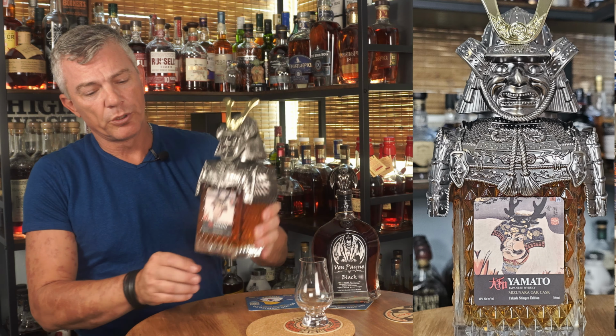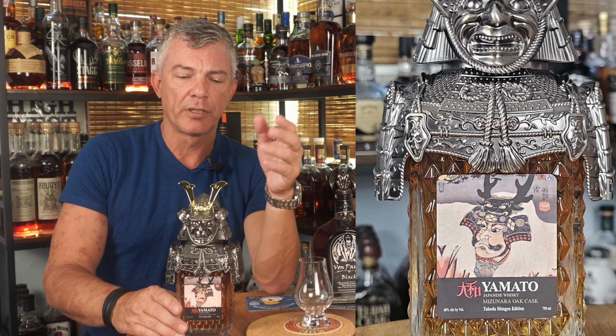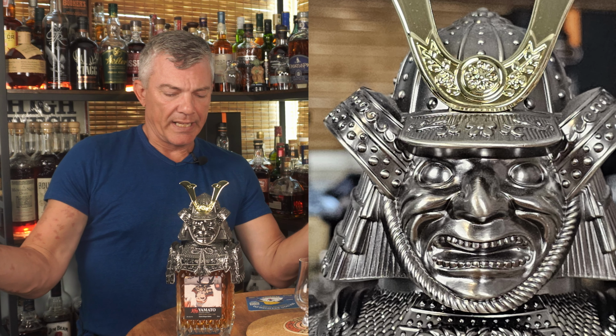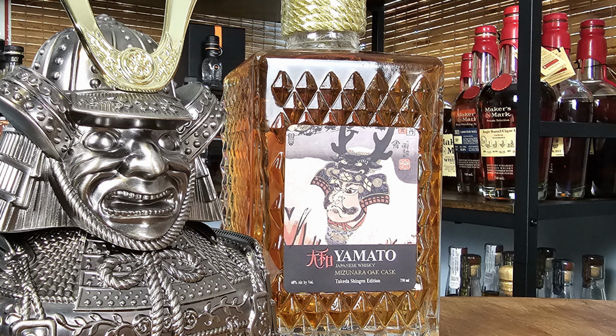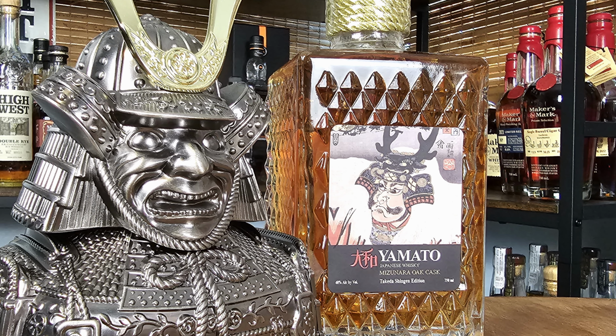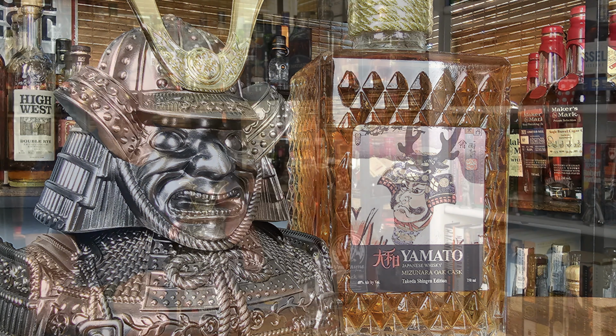So this bottle, I just picked up today. Went to a store, was looking for something else. They didn't have what I was looking for, but I ran across this, looked up a couple reviews, and to be honest, reviews have been mixed for this Yamato, but the bottle was cool enough, I went ahead and picked it up. And like I said, reviews have been mixed.